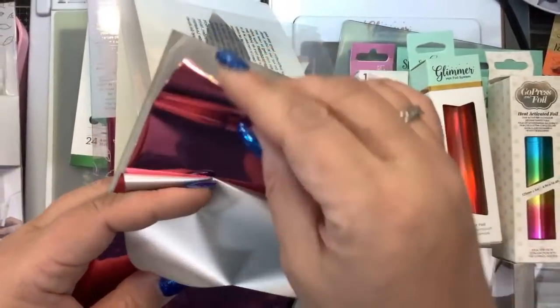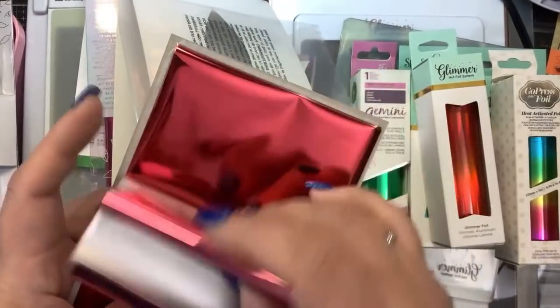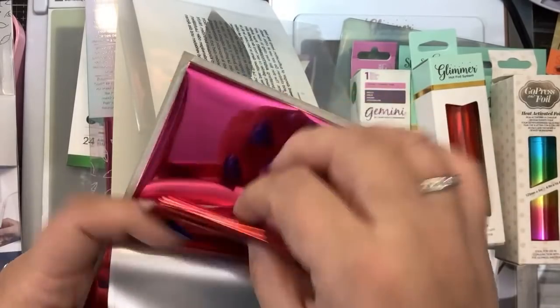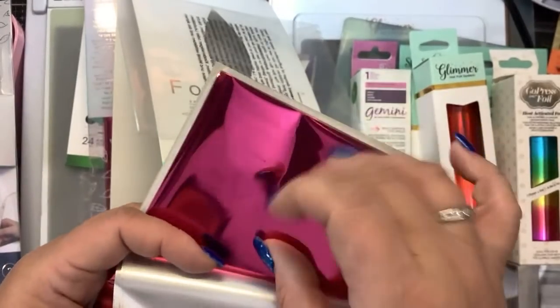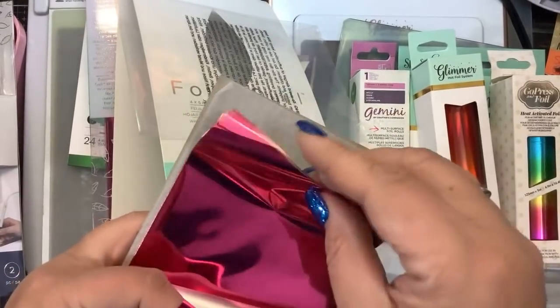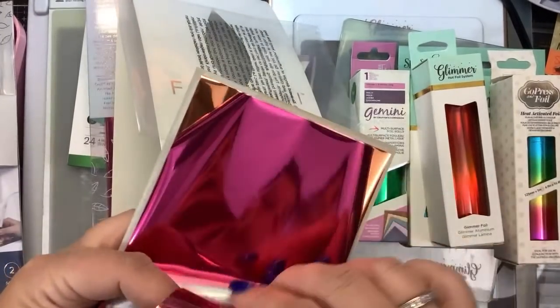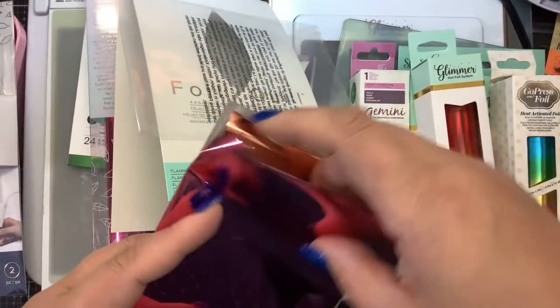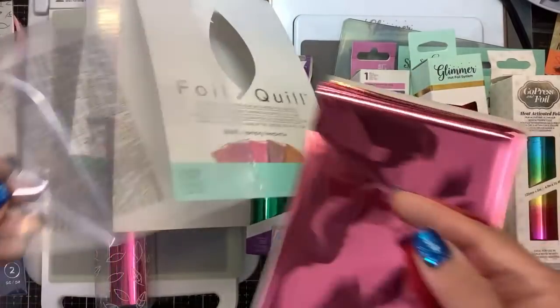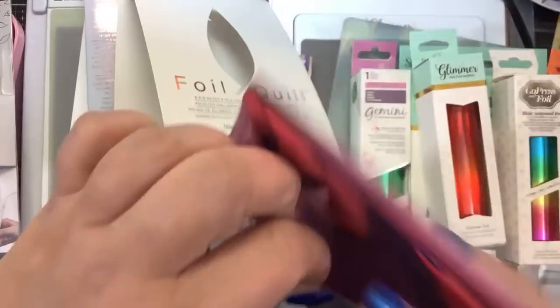You get a couple of different colors here. I think you get three or four of each one. So this one has a little bit of red. There's some fuchsia. Some carnation pink. It's like a rose gold. So a couple different colors. They have blues and greens and silver and gold. Or if you want the larger rolls, you can get the big rolls.